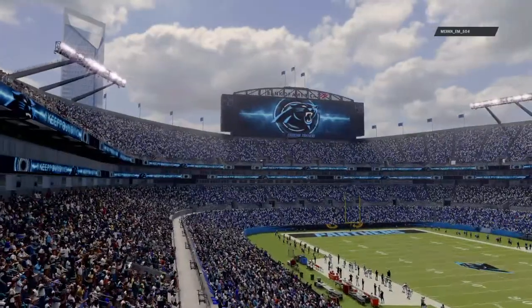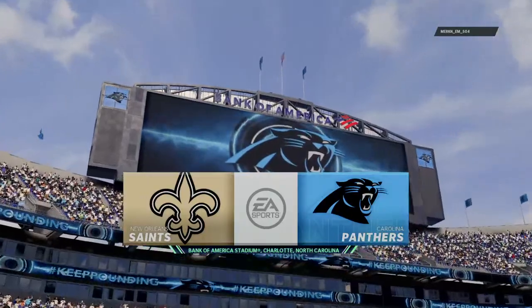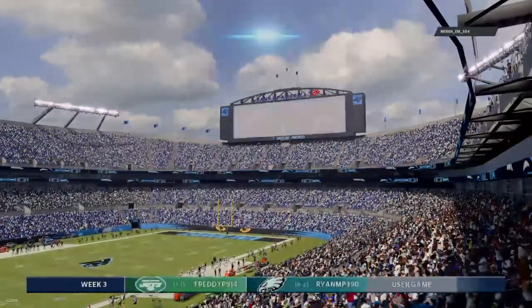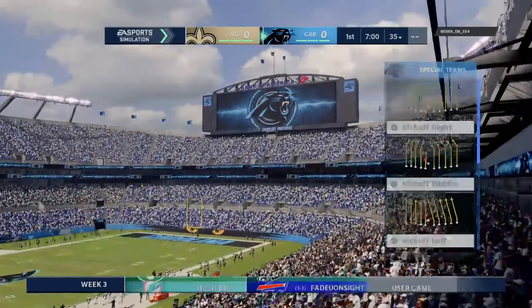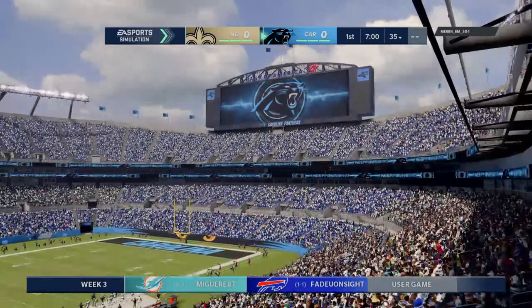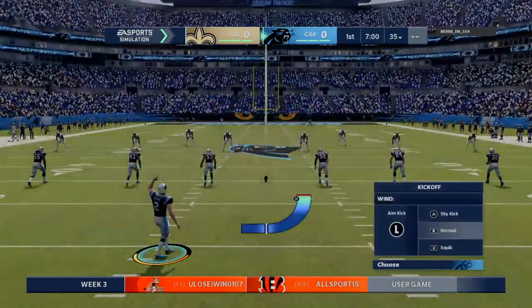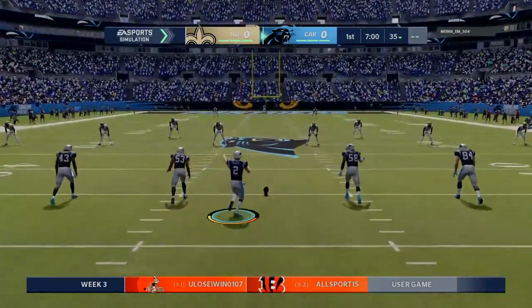NBA sports coverage of the National Football League is in uptown Charlotte, North Carolina at Bank of America Stadium. Nothing like the fanfare of introductions to an NFL game, and that was in evidence a moment ago. Fireworks, pyrotechnics, you name it. This crowd is ready as their guys get set to match up between the New Orleans Saints and the Carolina Panthers.